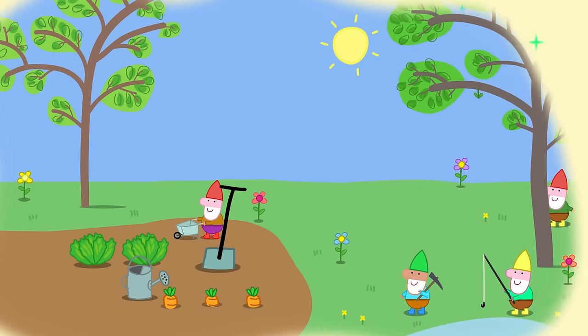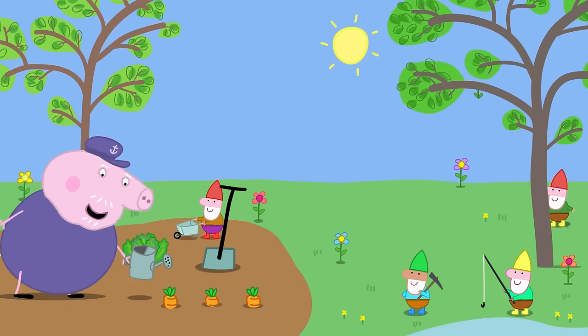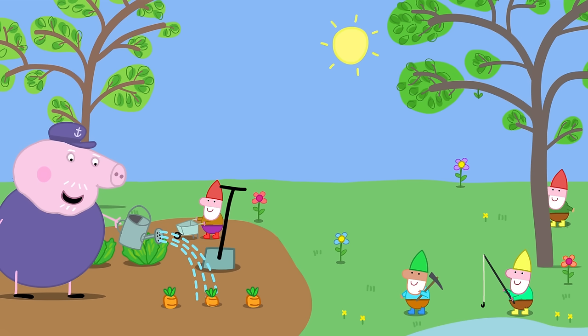What a beautiful garden we have created. But I wonder who this garden belongs to. Great work! It's Grandpa Pig's garden. Look, he's watering his lovely plants.